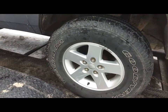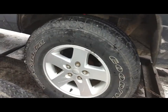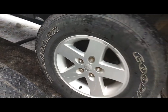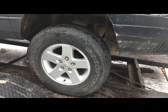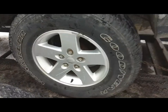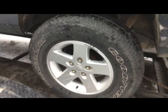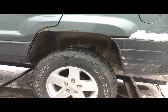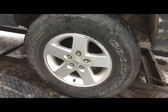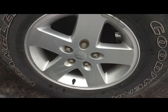2016 Jeep Wrangler, and also Goodyear Wranglers. Wheels and tires with adapters, because these Jeeps are 4.5-inch lug pattern, but these newer Wranglers have 5x5-inch.